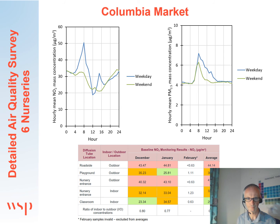Again, you can see some very strong reductions of nitrogen dioxide concentrations by moving from outside to inside the classroom. So the ratios are fairly low in terms of the outside to inside concentrations.